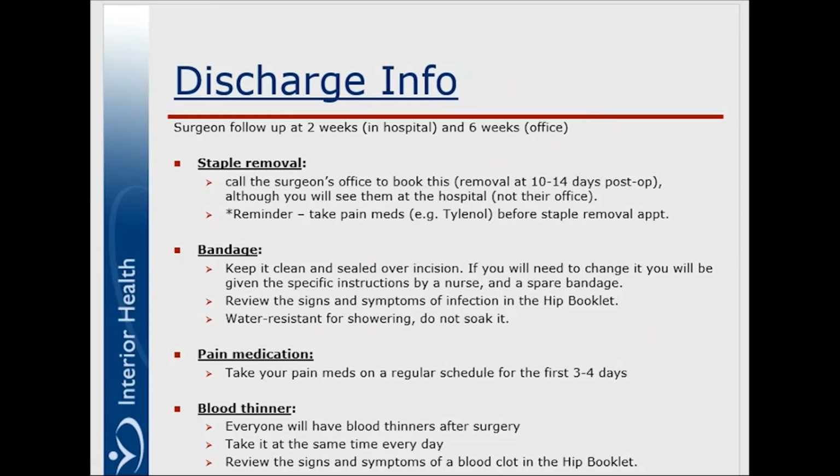What you should know is that it's really important to take your blood thinners at the same time every day for the length of time that it's prescribed. So that is going to be your best chance of reducing the risk of blood clots post-op.